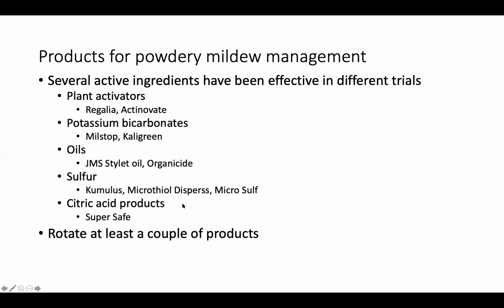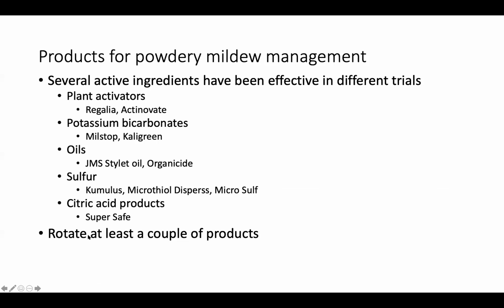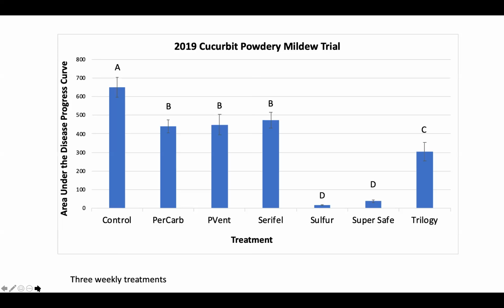In our last powdery mildew trial, in 2019, we found a new citric acid product called Super Safe that was also effective. Because you have some different products you can use, I would recommend rotating at least a couple of products, alternating them when you spray.